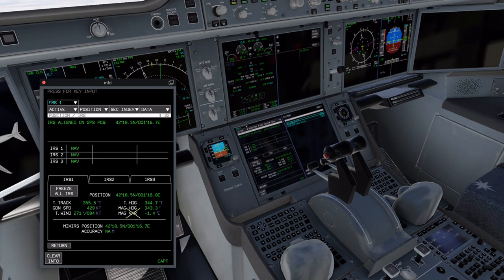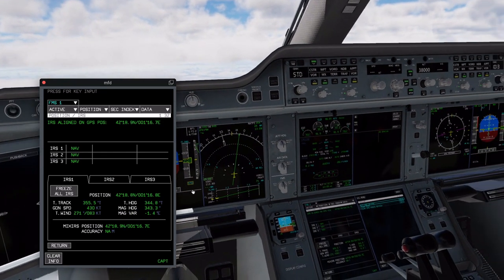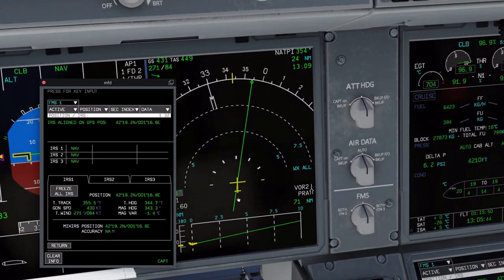IRSs are all aligned. So you can see, if we were off track, beneath the aircraft it would say L and then a decimal number, or R and then a decimal number. That would be how far left or right, in nautical miles, of the track that you were. It's quite common to do something particularly over Africa, which doesn't have the best air traffic control coverage, though there are plenty of other places around the world. Where you fly down an airway, you may have an aircraft coming the other way on the same airway.